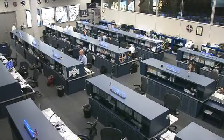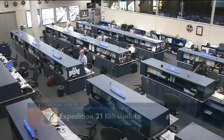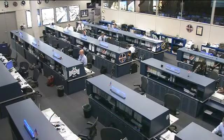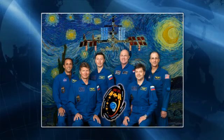This is Mission Control Houston. For the crew on the International Space Station, Tuesday has been a day of science research and maintenance activity. And for some of the crew members, also the start of preparations to conclude their 6-month spaceflight.